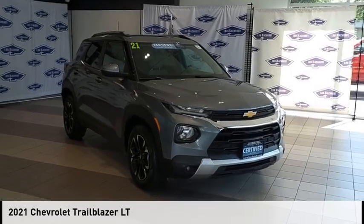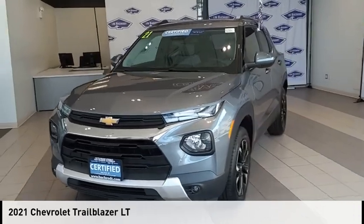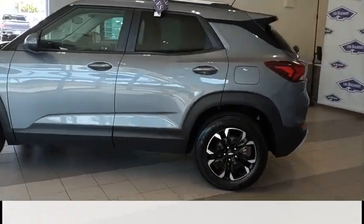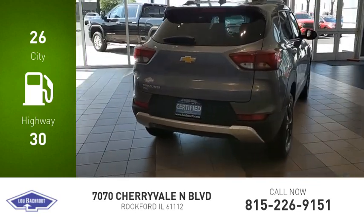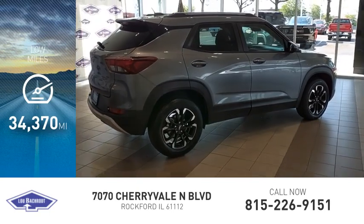You are going to love the 2021 Trailblazer. This vehicle is powered by a four-wheel drive, 3-cylinder, 1.3-liter engine, and comes with a 9-speed automatic transmission. Great fuel efficiency saves you money by requiring fewer trips to the gas station. This vehicle has less than 35,000 miles.